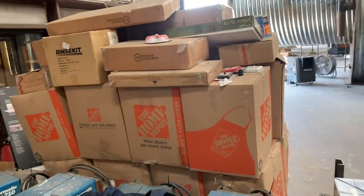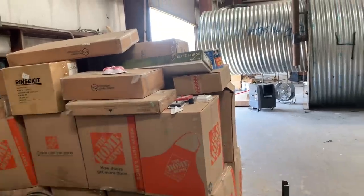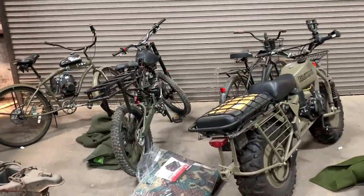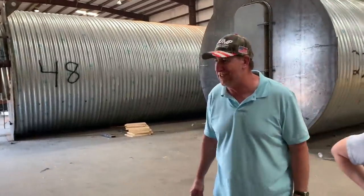Now, I got my butt out of California with 2 days' notice, so I called in an 18-wheeler. I brought in all this and all the stuff you saw over there, my off-road, my EMP-proof motorcycles, my food, my waters, guns, everything. Yeah, I'm impressed. All right. Well, I'm going to see them out of here.